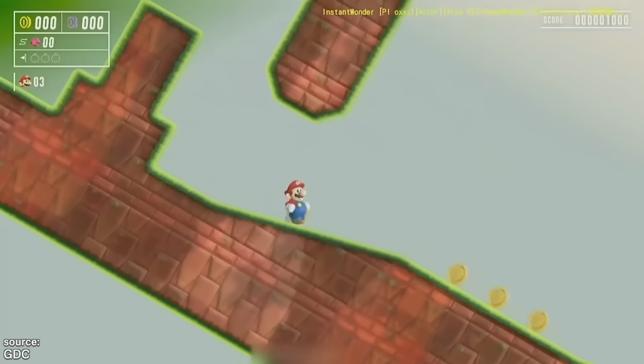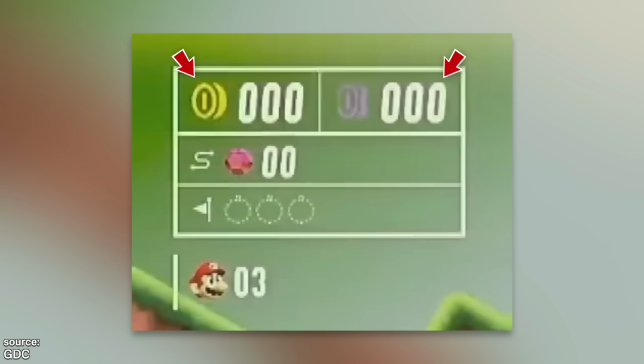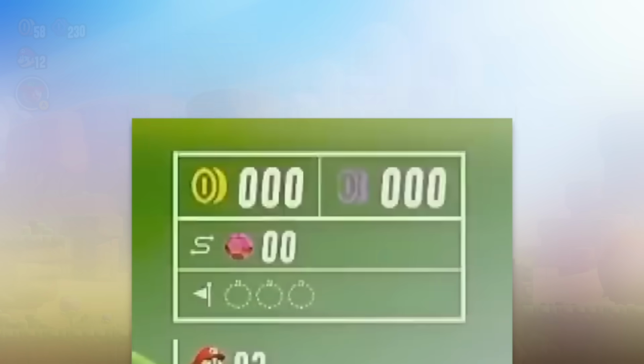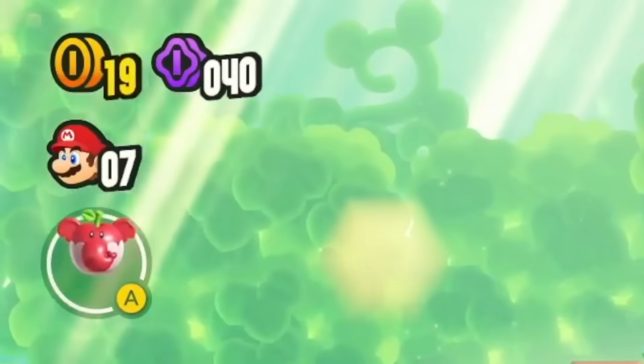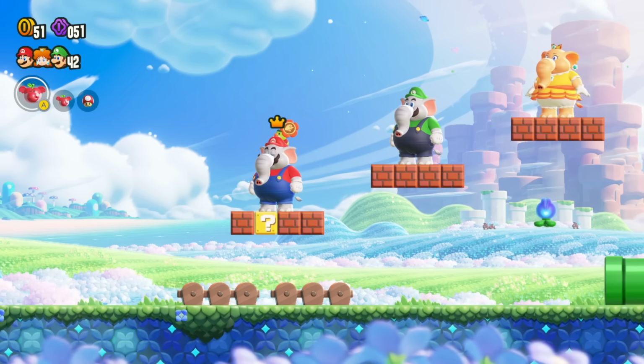But now I want to focus on the UI because there is a lot to unpack here. Sure, it's got a place for the regular coins, purple coins, and lives, but then we've got a flag, which I guess was there to mark when you've reached the checkpoint flag or not. Then there's these circles, maybe meant to hold your collected power-ups. If that's actually what it is, then it looks like you could originally hold 3 items at once in single player, compared to the final version which only lets you hold as many items as there are players. So you can't hold 3 items unless you're playing with 3 players.